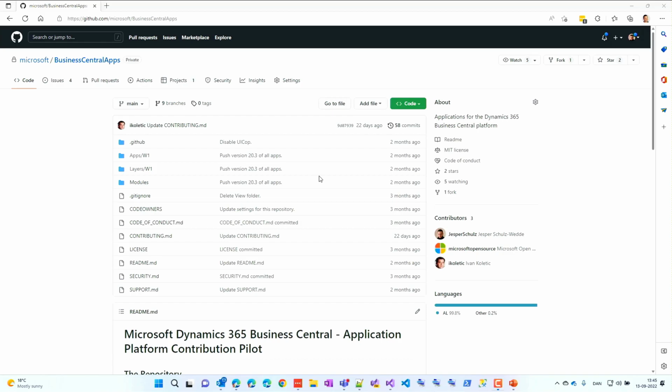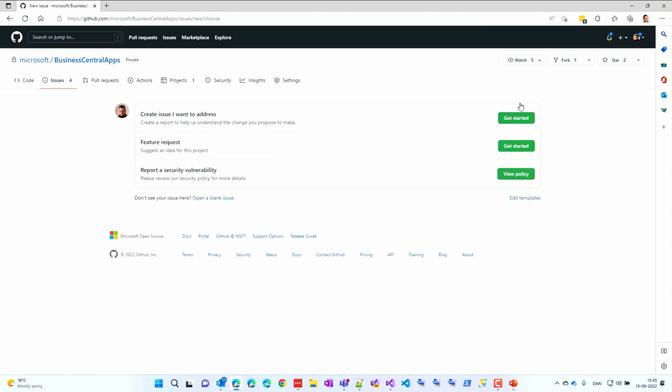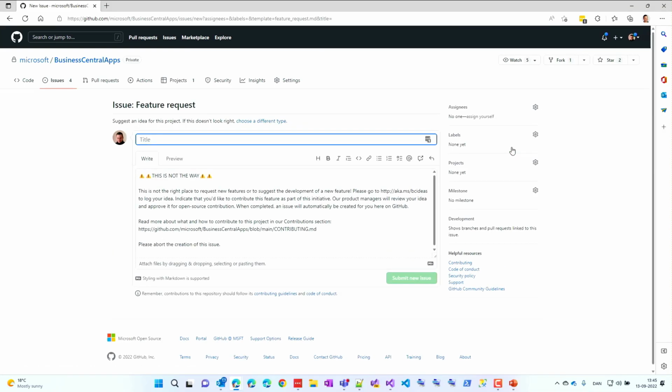So let me just quickly show you how that works. My mic is falling off again. So here are the issues. You click on New Issue, and there are actually 3 options in here. The bottom one, report a security vulnerability. You will actually see the policy that this is not the way to do that. You'll get instructed on how to proceed if you find a security issue. Then you can click on feature request, if you want to suggest a feature.